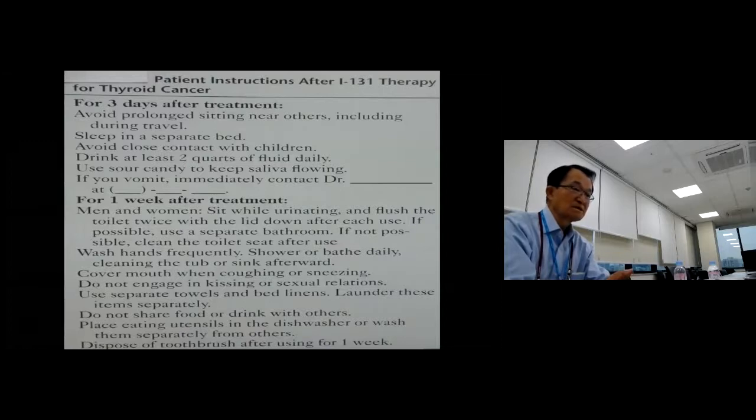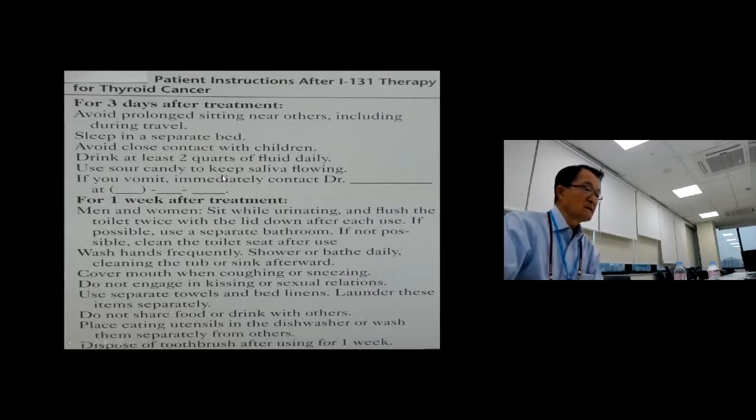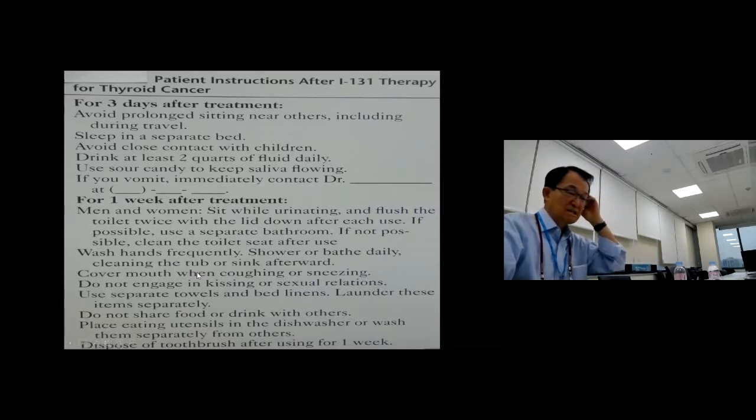After we give iodine 131 high dose therapy, we usually recommend limited traveling, sleeping in a separate bed, and avoiding direct contact with children. We encourage drinking lots of water and voiding in your own toilet. That's usually for 3 days immediately after treatment. After a week, still flush the toilet twice, wash hands frequently, do not engage in kissing or sexual relationship, and do not share food or drink with others for a week.